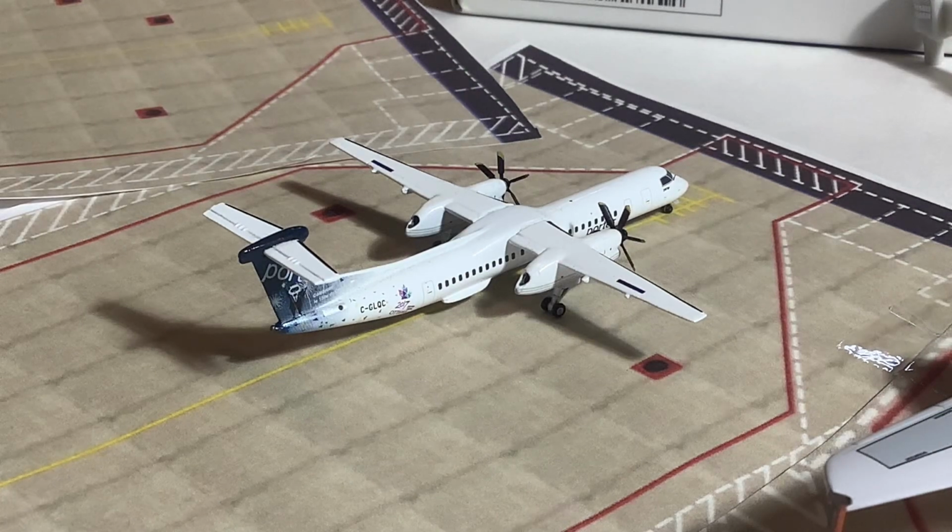And right here we have this Porter Q400. This one arrived in from Toronto City, Billy Bishop, and will be heading back out there to Toronto today. Lovely aircraft right here by Gemini Jets. This is the 2018 release with the Canada 150 livery. They also recently released the E295, which is a fantastic model. Highly recommend you get that model.